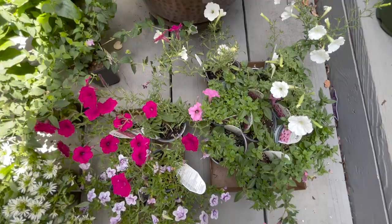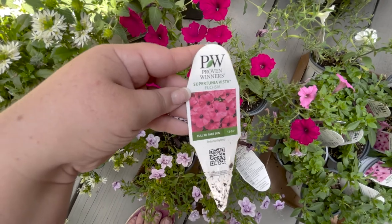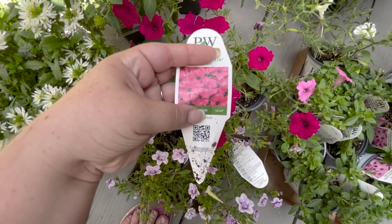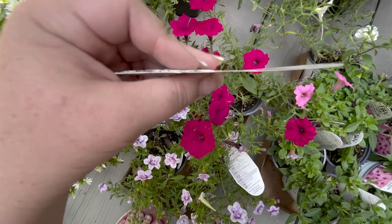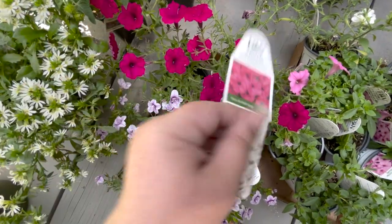Okay, so this is the fuchsia. When you look at the official tag, Supertunia Vista Fuchsia, full to part sun, 12 by 24. They get bigger than that when they like their spot. And here is the tag. So they are all identical except for the color, of course.